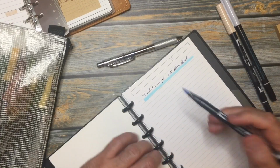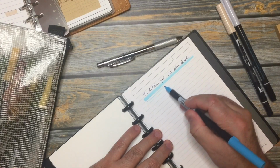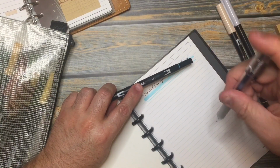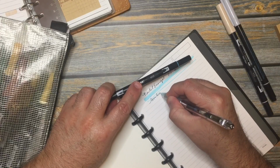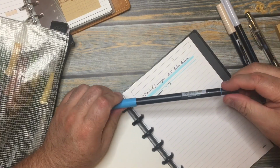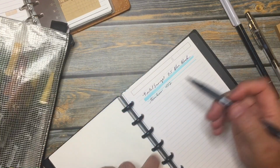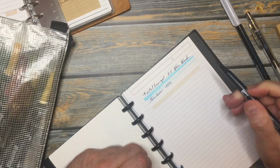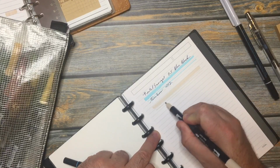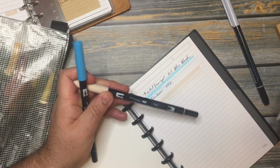That's a pretty blue. I think I need a happy blue for a weight tracker. And which number is this? This is 452, Tombow. It probably has some sort of a name, but for the life of me, I couldn't tell you what it is. This one's really pretty. Where did I get this? I think this is one that I bought at Michael's. I think it's so interesting. 942.